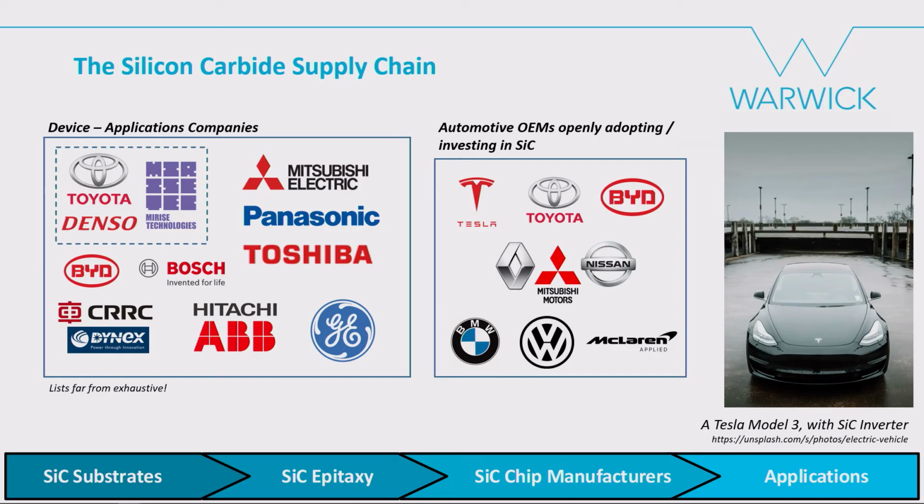The automotive OEMs adopting silicon carbide, or that there is information out there that they are doing so, I've listed here. It cannot be exhaustive. There are too many companies and not enough information out there, I would say. But top three there were the early adopters, Tesla and BYD in China. These are the ones who have openly adopted silicon carbide already, with you being able to buy, for example, a Model 3 today with a silicon carbide inverter inside it.